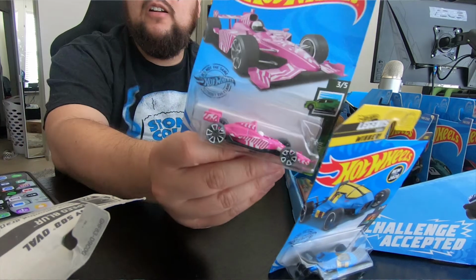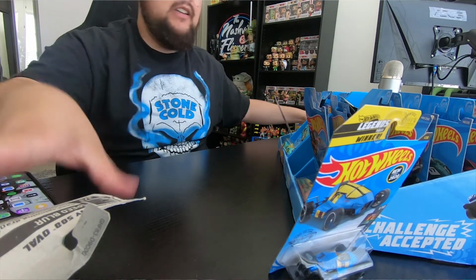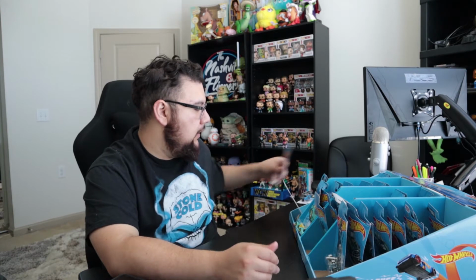So let's pull another car here. It looks like it's another Indy 500 car, the purple one. We're going to put that over here. So nothing in there yet. All right, this one's kind of neat. It's a custom '71 El Camino. Shout out to my brother-in-law, Tim Black. He's got an El Camino. Really cool color scheme on this. Again, I don't see any treasure hunt markings on there. So nothing too special about that car.